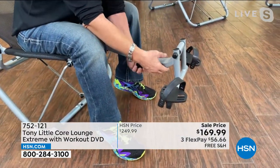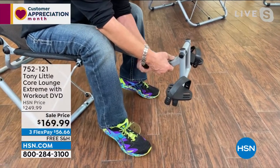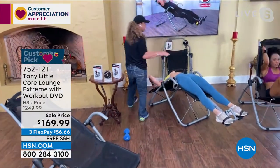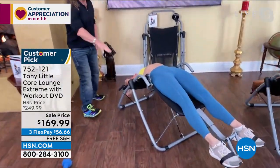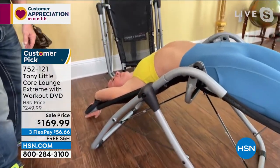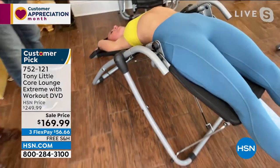So you can see that you loosen this up and then go like that, and you can move it to fit your body completely the way you want with your knees. But the key here is something you'll never get on anything else, and that's why it's selling out. Look at Sandy. Look at her body. You cannot do that on a floor. You cannot do it. And this is a chair. This is a chair, all right?